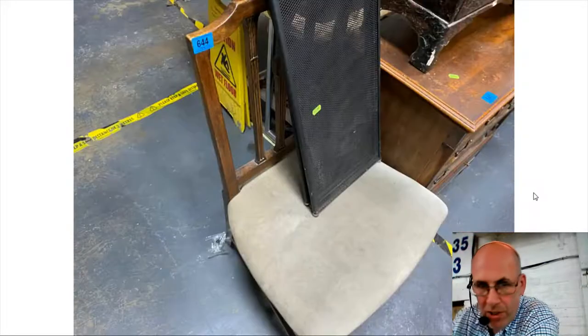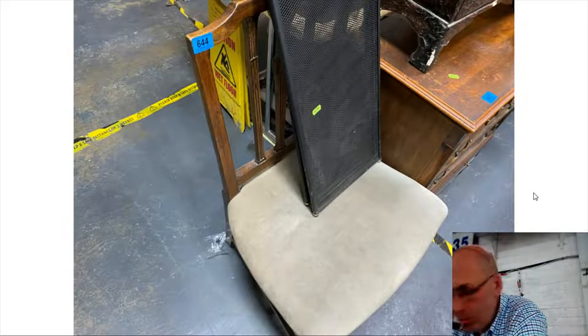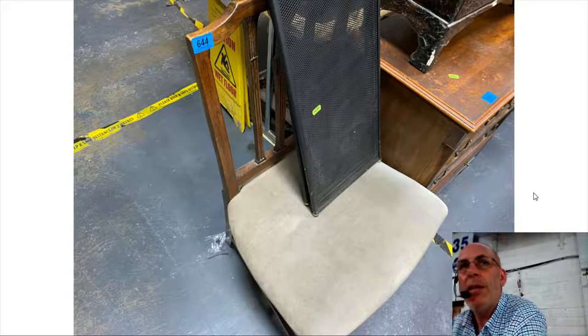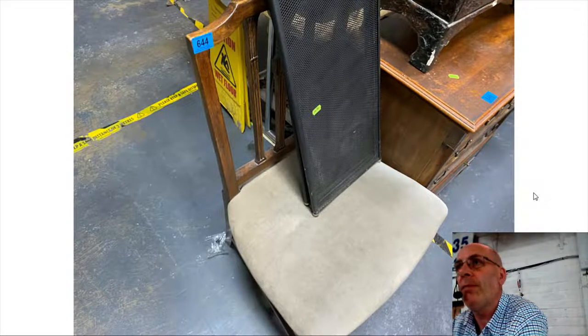And lot number 644 is the nice old chair there. Start me a couple of quid. £2 for the chair. £2 anywhere? Anybody interested in this chair for a couple of quid? No.